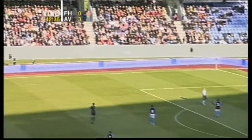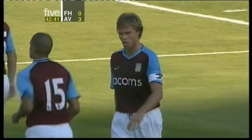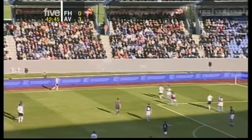Stan Collingwood scored a hat-trick against Strong Godset 10 years ago. Do you remember that? That is a long, long time ago. Stan will remember it. Perhaps.